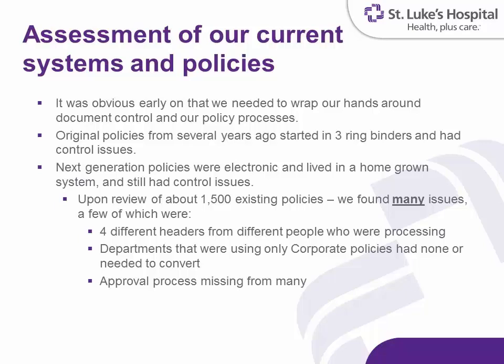So one of my first things that I did in my new job was take those existing 1,500-plus policies and look at them, and come up with a list of what was broken and what we needed to fix. Just a couple examples of things. We had like 4 or 5 different headers going, so that every time somebody changed a secretarial role, when it got put in the next person, something in the header changed. So many problems with that. We had people in departments that were using corporate policies only and had lost or never converted their St. Luke's policies over. We had people that had approvals that were completely missing for years and years and years. So we had policies from 2005, 6, 7, 8, 9 that really hadn't been updated into the every 3-year cycle like our policy said we should do.